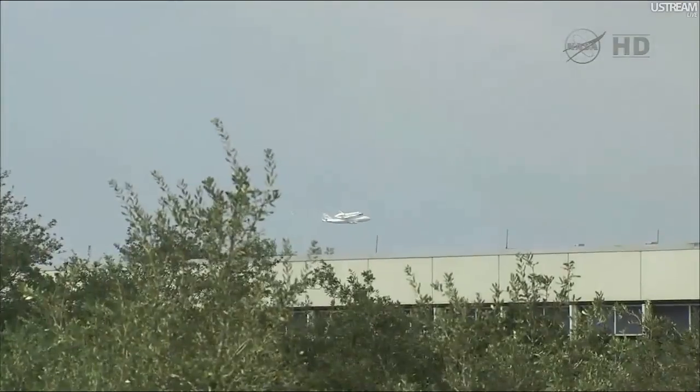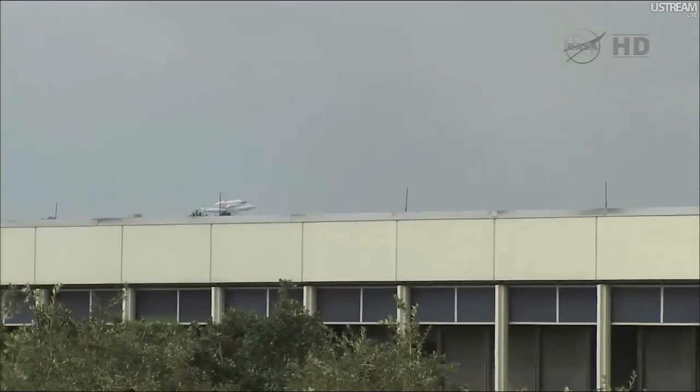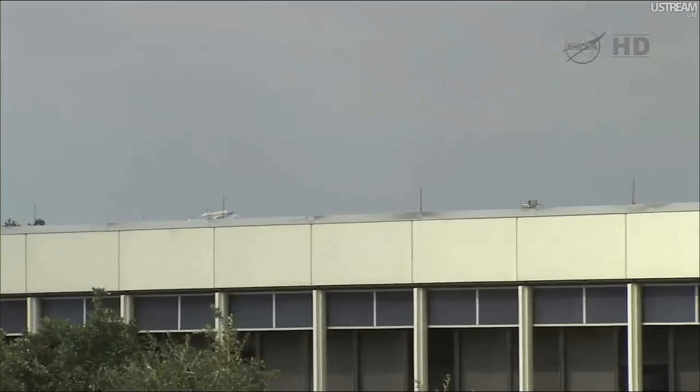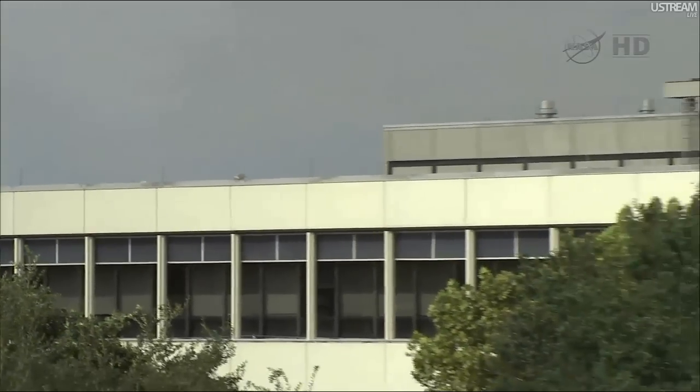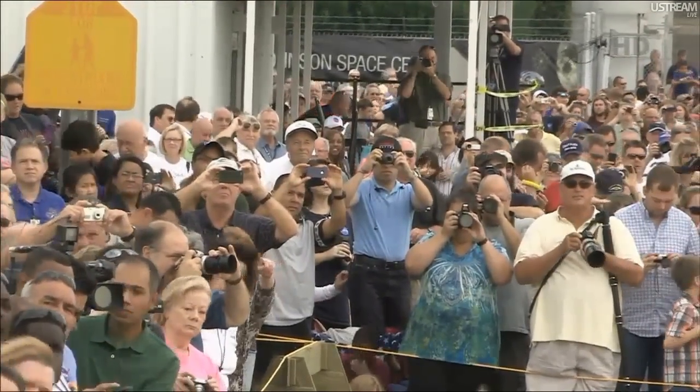This is Mission Control Houston. Again, we're getting live coverage of the Space Shuttle carrier aircraft carrying aboard it the youngest space shuttle of the Space Shuttle fleet, Endeavour, as it performs its low flyover across the city. Meanwhile, folks have gathered around at Ellington Field to spot the shuttle as it arrives.